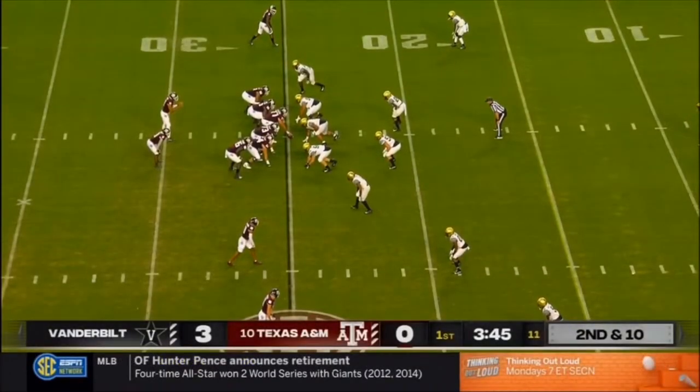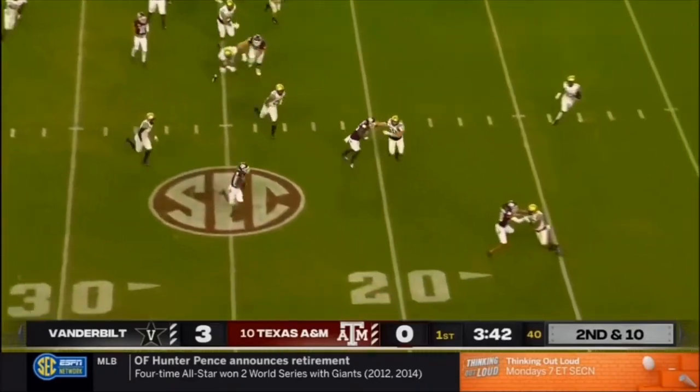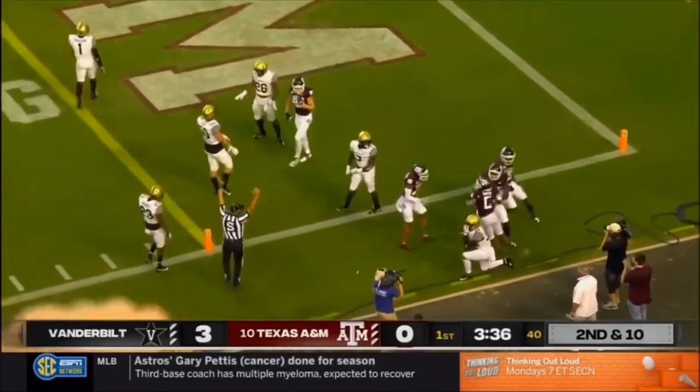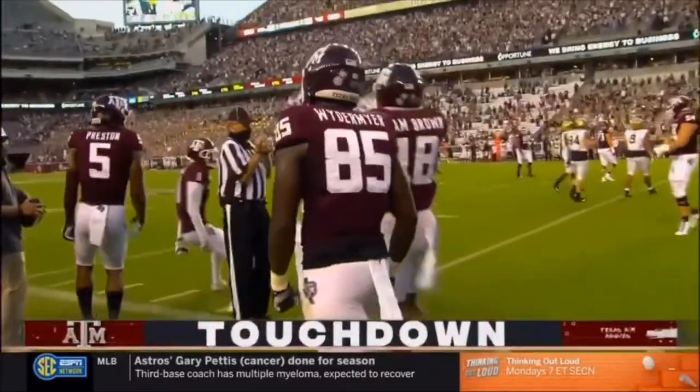Commodores, four-man front on second and 10. Mond, little pitch play to the near side. Past the 20, inside the 10, lunging for the end zone, touchdown! Ainias Smith, what a run!